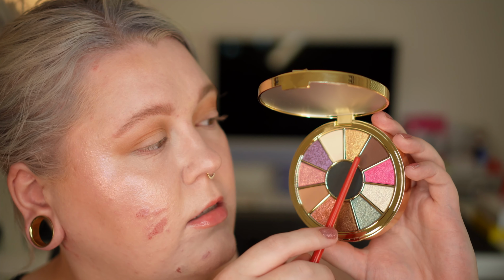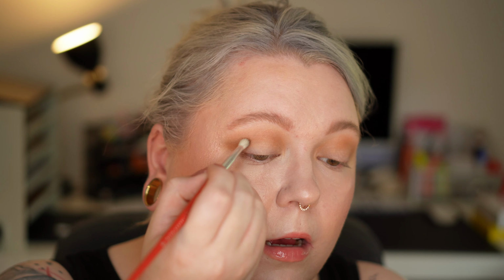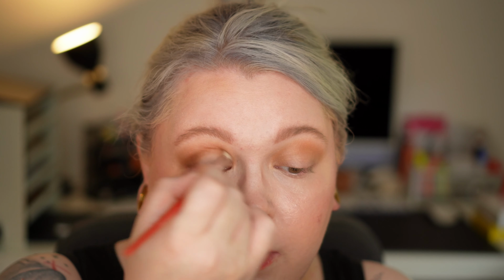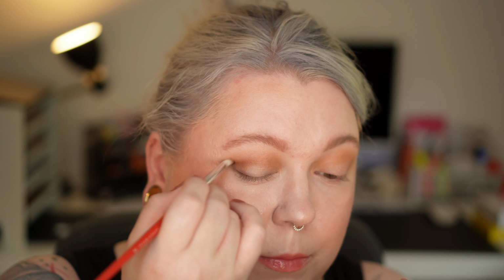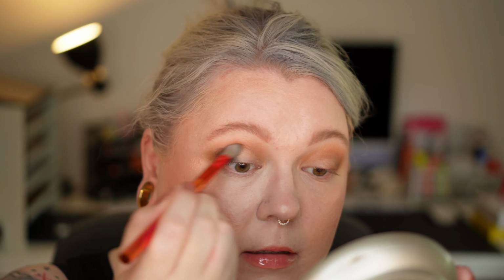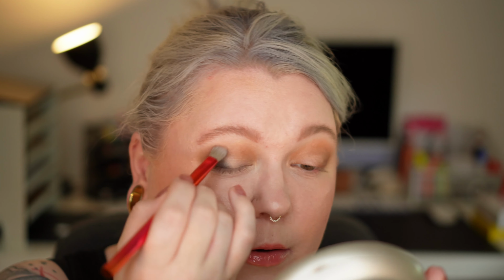I'm now using this dark brown shade which is called Bronco, and I just deepen up the crease and outer V area, and I have to say that these are the first matte powder shades that she has, and they are really good. I really like that. And of course I want to use the black. This is called Stir Up, and I just tap the brush a couple times in there and tap that on the outer V part. Oh, that is not what I wanted to do, but we're winging it. We can do that.